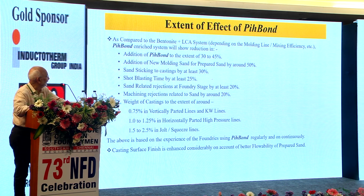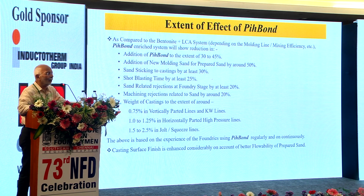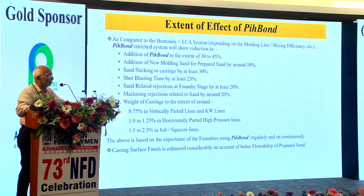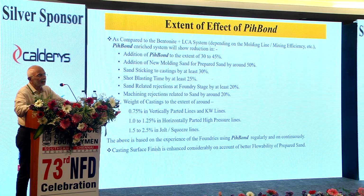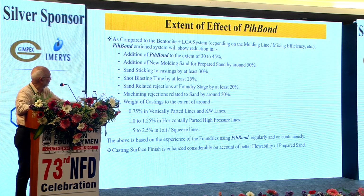Foundry stage rejection, we say around 20%. There have been cases where much higher reductions have been achieved. It depends on the controls that the foundry can exercise. But definitely a minimum of 20 to 25% will be there. By a similar logic, the machining rejections which are sand related will evidently also come down. Pinholes and blowholes and things like sand inclusion, etc.